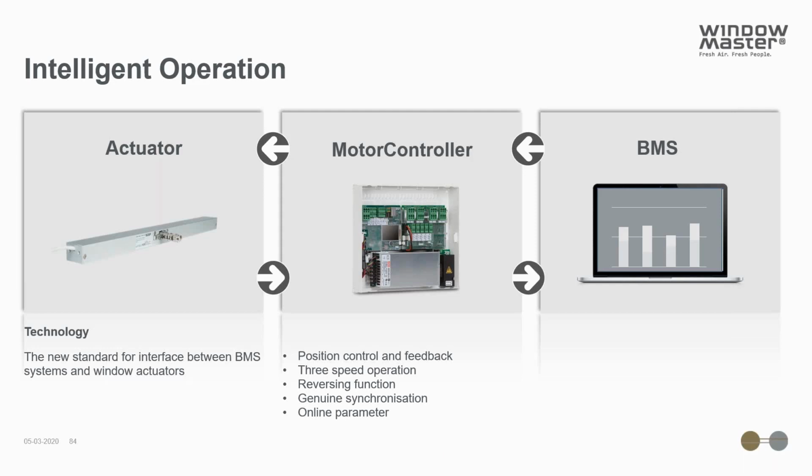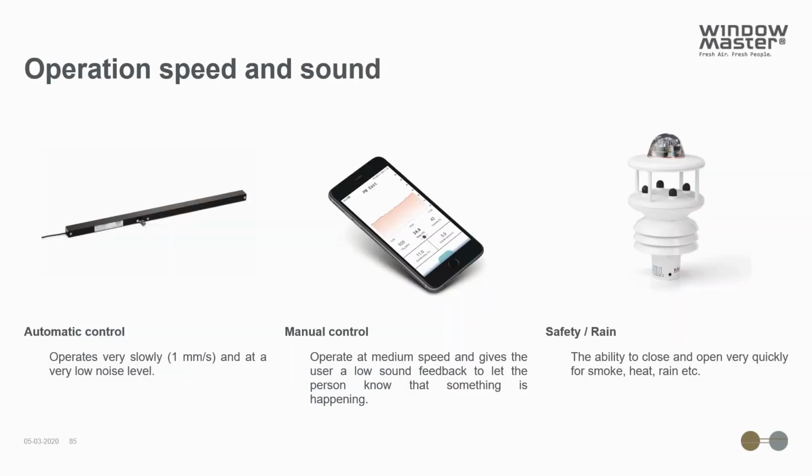This will allow us to have very accurate position control and will also allow us to have perfect synchronization between multiple actuators. With modern technology, we also have the ability to operate the actuators at different speed levels. This is crucial in relation to the noise level the actuators produce. If they operate at a very high speed in automated mode, we risk creating issues for the occupants.